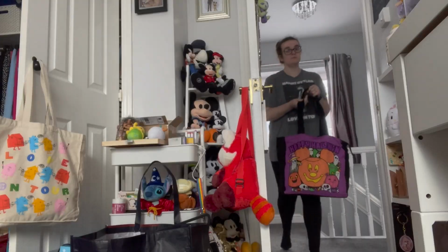And then I brought my Disney Store Halloween tote bag back from my parents that also contains my decorations. I do need to get a box to put all of this away before it goes into the loft in November. But last year I literally just put it in my Halloween tote bag because I knew I wouldn't use it until now, basically.